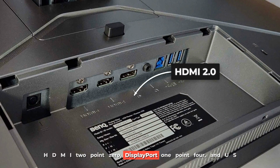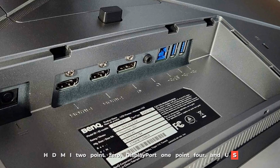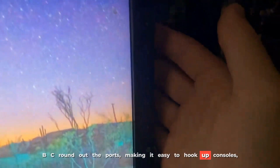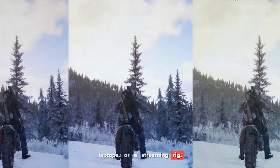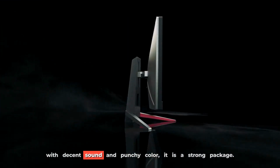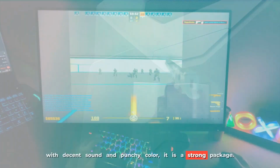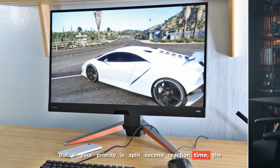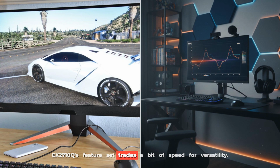HDMI 2.0, DisplayPort 1.4, and USB-C round out the ports, making it easy to hook up consoles, laptops, or a streaming rig. For creators or streamers who want one screen to do it all, with decent sound and punchy color, it is a strong package. But if your priority is split-second reaction time, the EX2710Q's feature set trades a bit of speed for versatility.